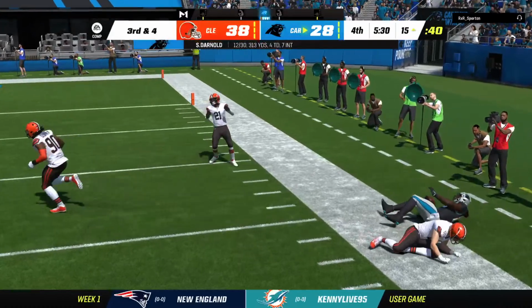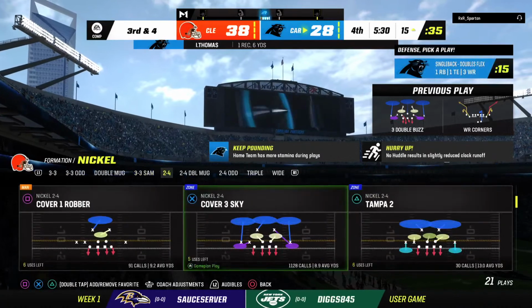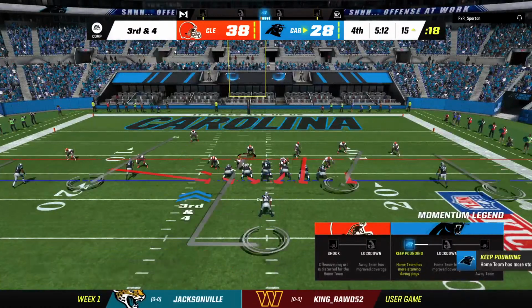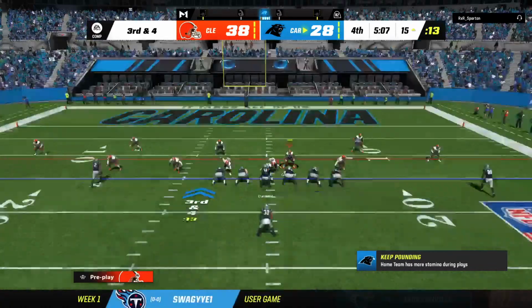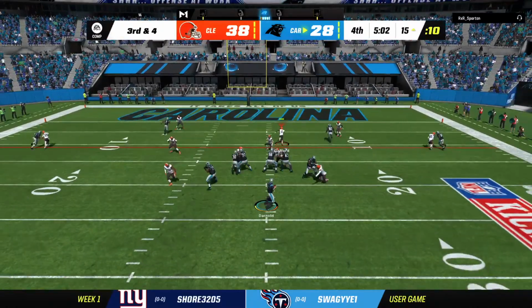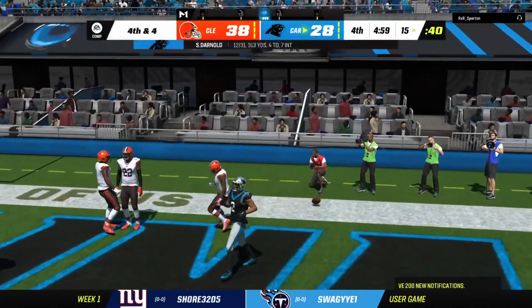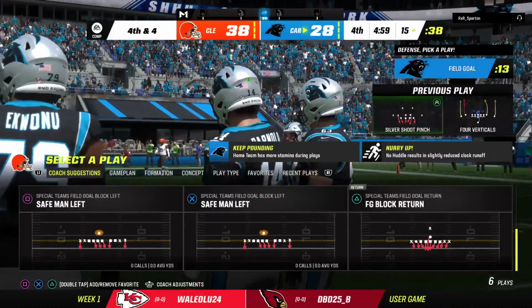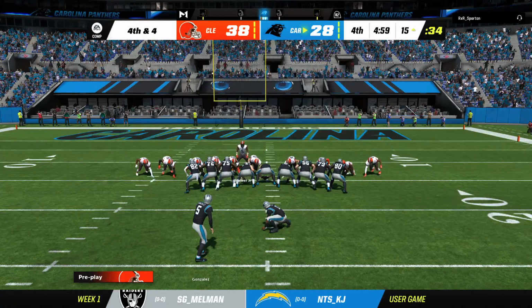Meanwhile, Darnold's throw complete there to Thomas. And he is out of bounds, looks like right at the 15. They get 6. That'll leave them with 3rd and 4. Now Darnold. And that is incomplete. Give him big credit for his coverage right there, because when he saw the route break deep, he stayed in position to prevent a completion while avoiding any risk of a flag.